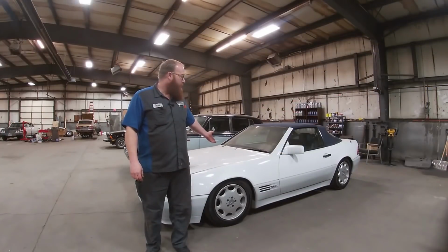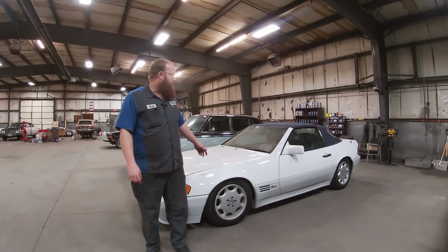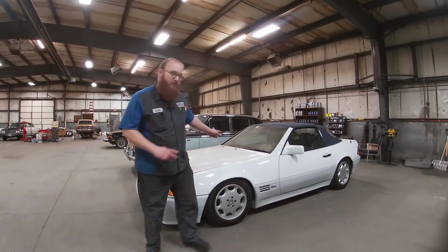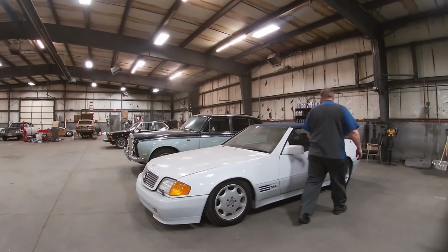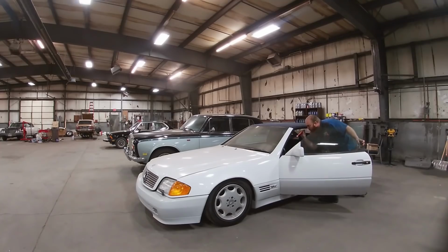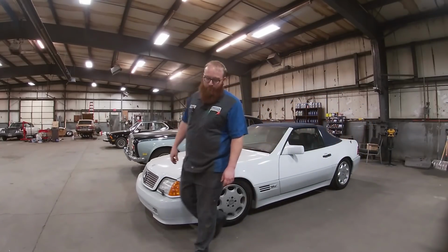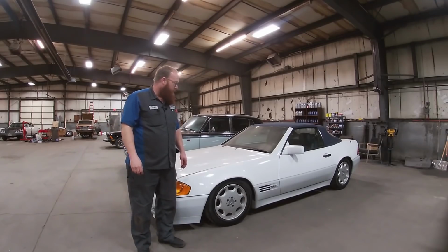This is a 93 Mercedes 600 SL. It's actually kind of a rare car. It has very low mileage. Let me check real quick. I'll tell you what the mileage is. It's very low. It's almost like brand new. 33,000 miles, original. It's in excellent shape.